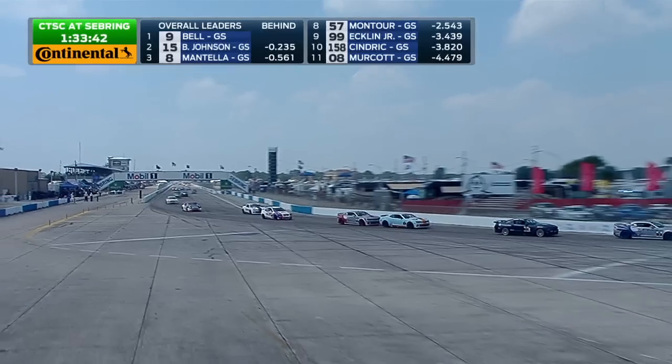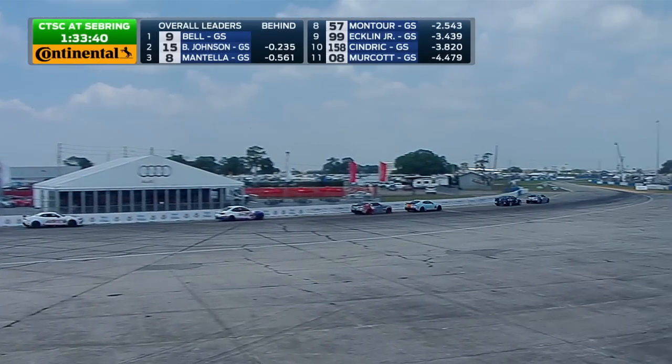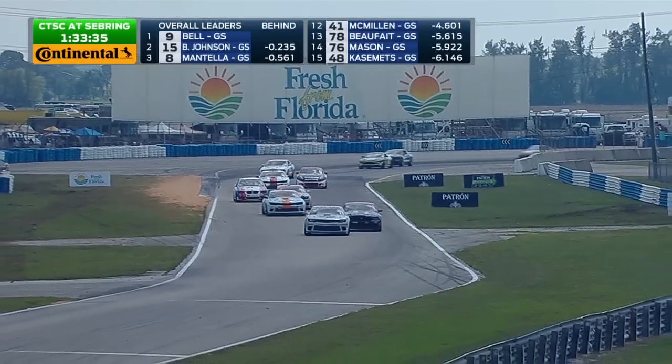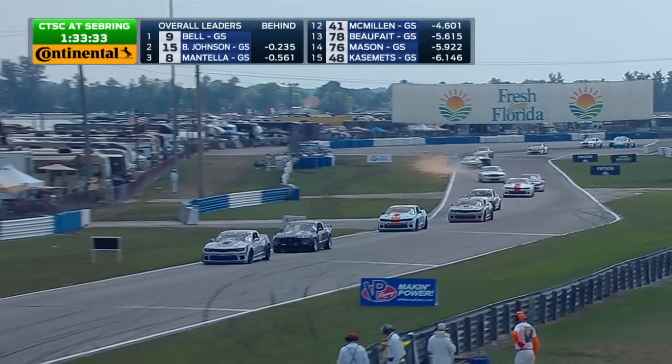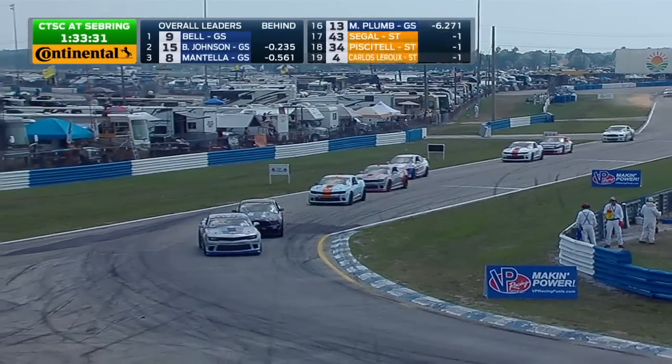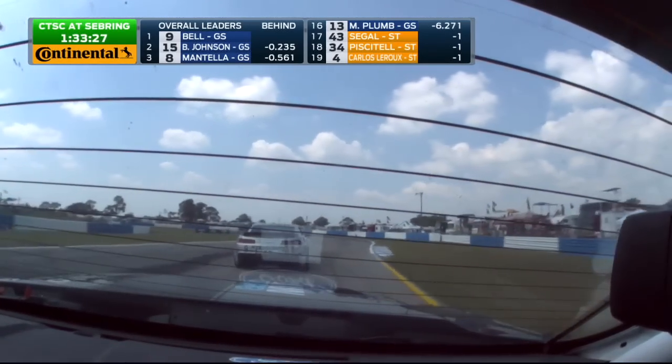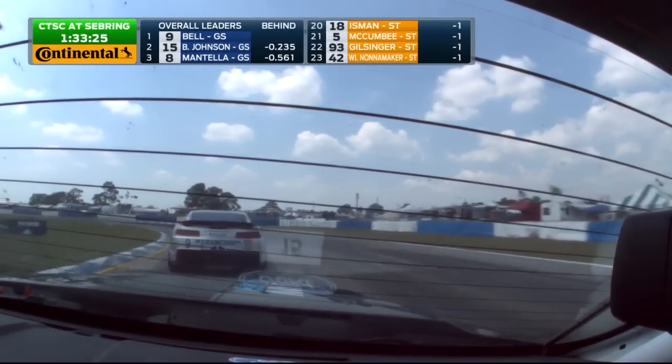We are back under green with just over an hour and 33 minutes remaining in the race. And again, different strategies are playing out here. The 2 leaders are going hard at it right now. They've both made a pit stop. They're relatively full of fuel, and they do have fresh tires. So expect those guys to stay out as long as they can and maybe make the rest of this race on just one more stop.